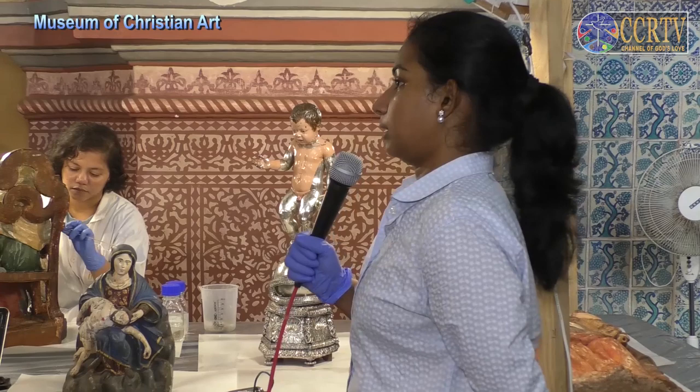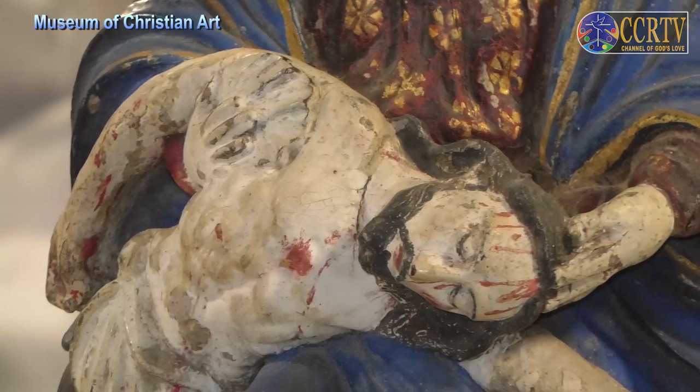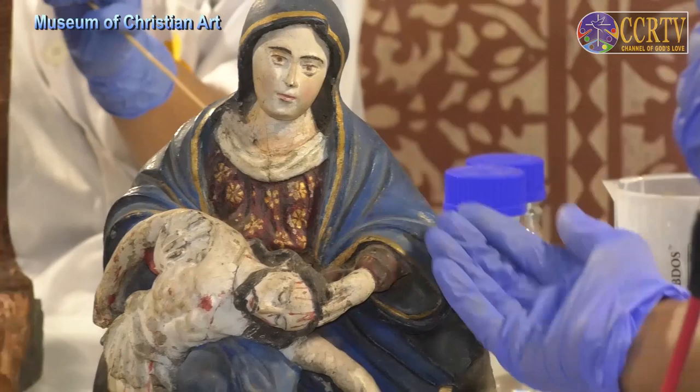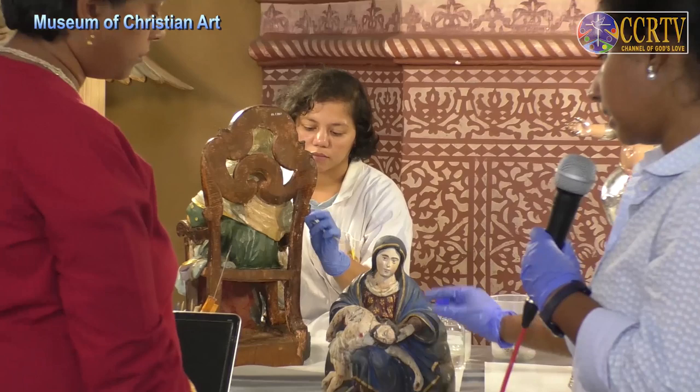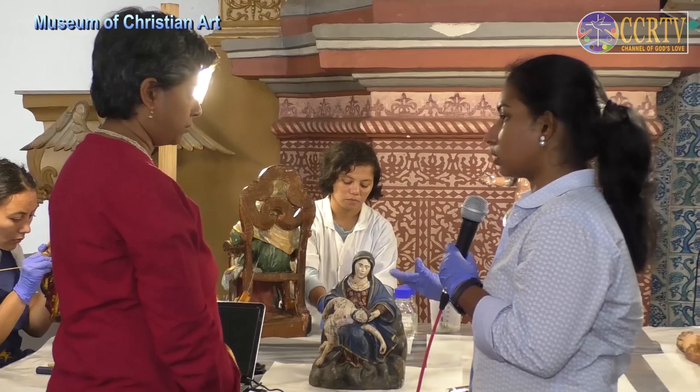For example, right now you can see that there is a lot of dust and dirt accumulation. But when we look at it from the front, we don't see it very immediately. When we look at it at a close level, we can see that there is a lot of deposition. For example, on the lap of Mother Mary, Jesus Christ is there. This particular area has a lot of dust deposition on it. Even if we look at it with a magnifying glass, we may only just see the dust layer. Here in this case, we cannot see the paint layer or the gilded layer.